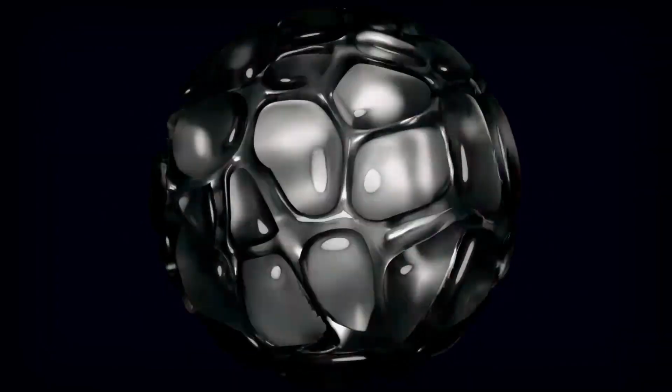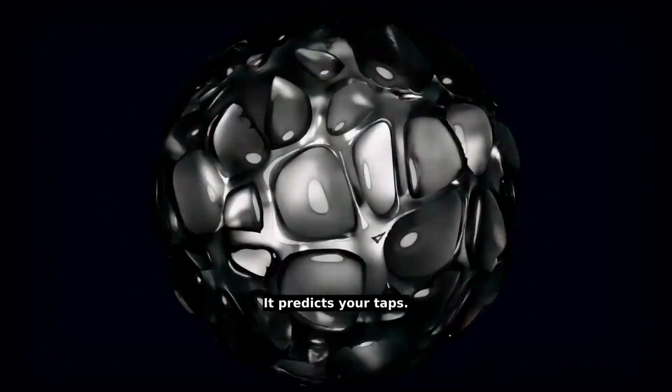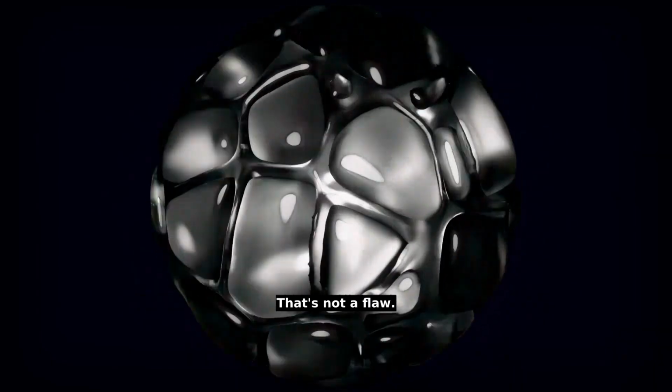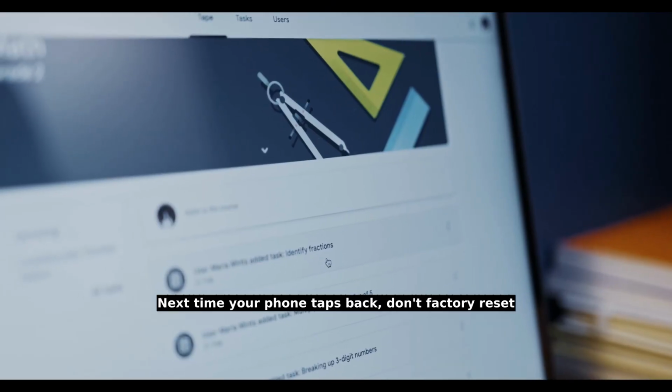Embrace the chaos. Your screen is a living electrostatic organ. It reads your temperature. It predicts your taps. It occasionally throws a tantrum because you forgot to wash your hands. That's not a flaw. That's the future. Next time your phone taps back, don't factory reset it.